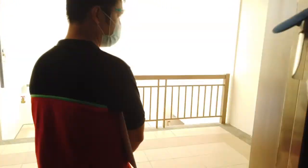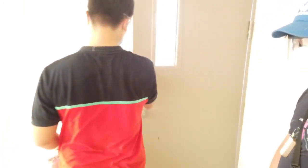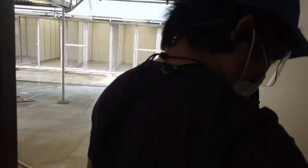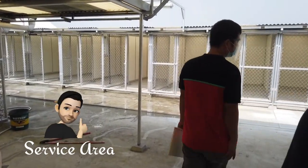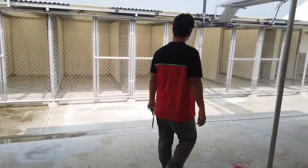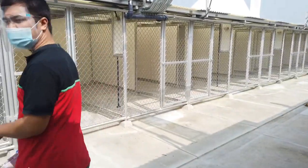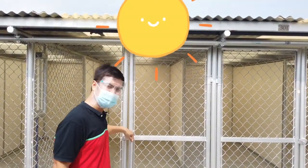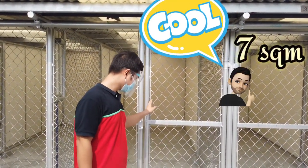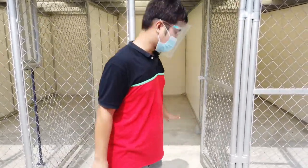Elevators also look good and clean. So we're going to the service area. So this is not an area for the pets, though. You would see a lot of cages, because that's a partition for all the unit owners. I think around 7 square meters is the total space for the service area, so it's quite spacious.